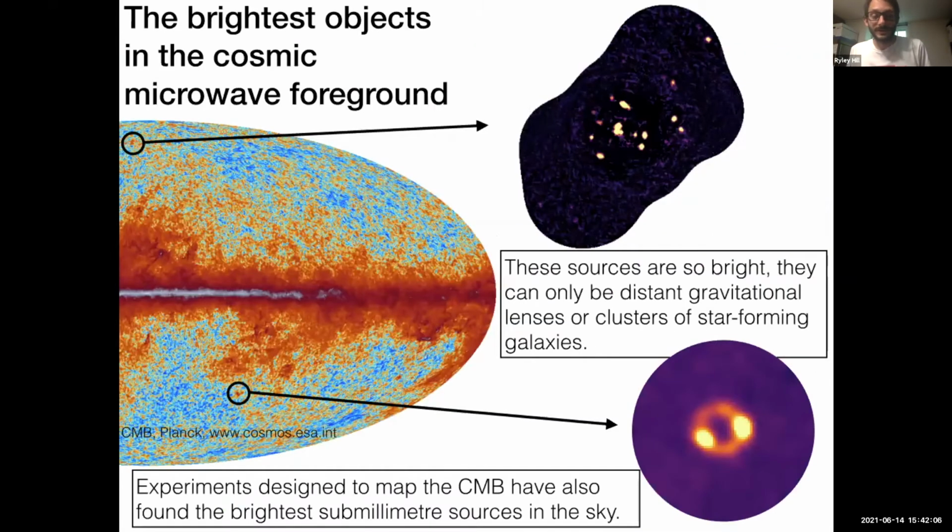And so how do you find these distant galaxy clusters? Well, as we heard from the last talk, you can turn to surveys of the cosmic microwave background, but I like to call this actually the cosmic microwave foreground. So here's a picture taken by Planck of the CMB, although in this version I have not taken out the galaxy or any of the foreground stuff, because here you can actually find some very interesting objects.